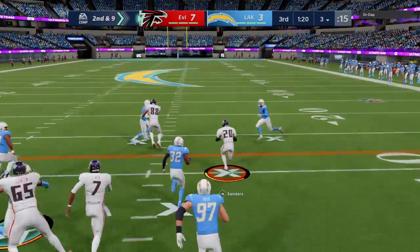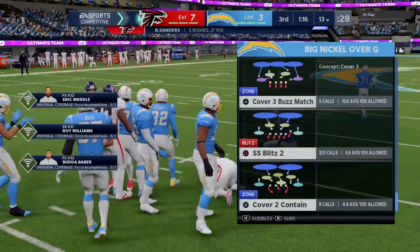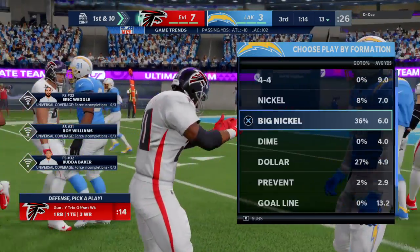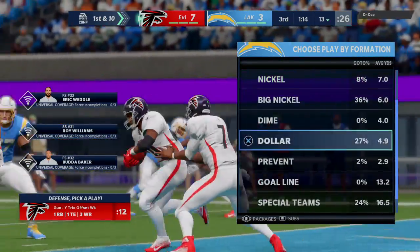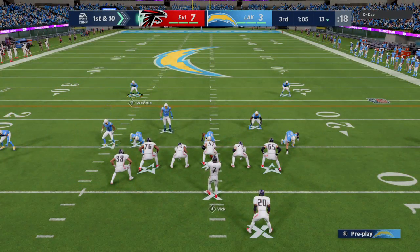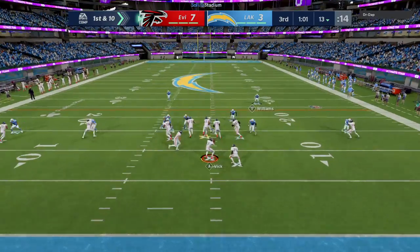Another run with Sanders. And he's able to get this across the 10 before being taken down. 11 yards there, first down. Well, you certainly have to give a little credit here because they're playing this game now at their pace. This is ball control football, sustained runs, taking their time, and making it work.